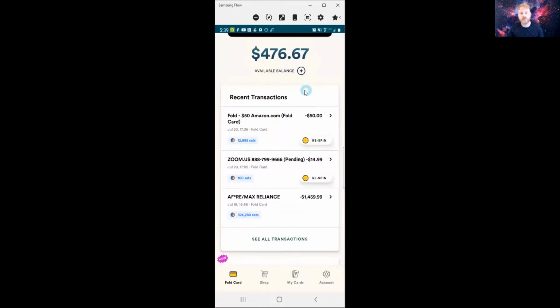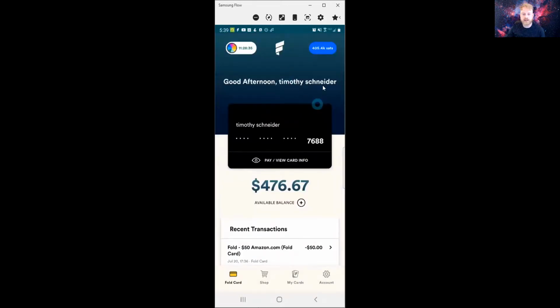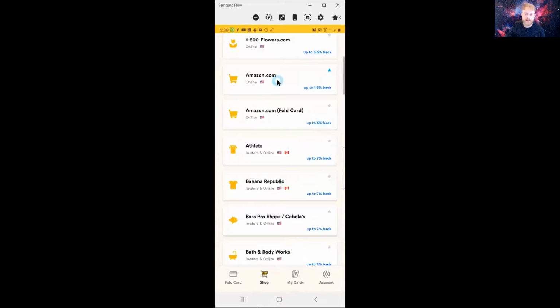So that's the Fold app. Another easy way to earn sats. And with that, you just transfer money to it, and you even get an account and routing number. So if you wanted to have your direct deposit set up to that, you can. I use it to pay my rent. All my big bills I pay with that.